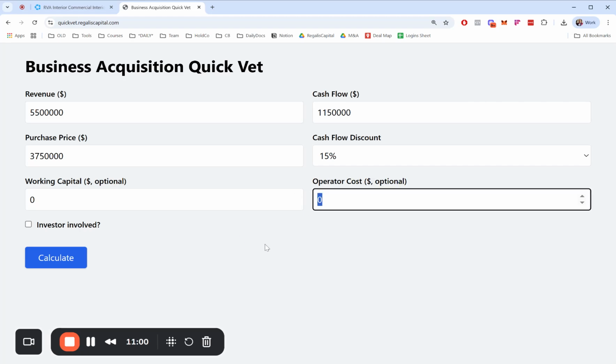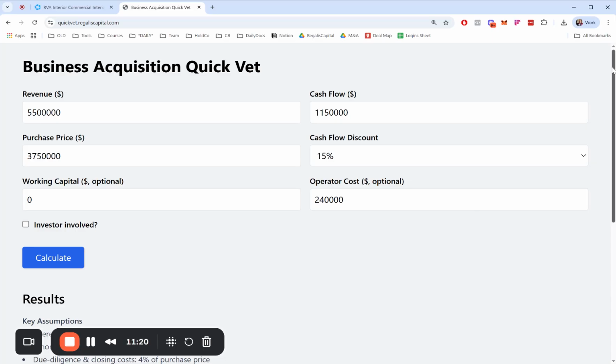Operator costs, though, I'm going to put as if we're placing two folks, right? So a salesperson and a field supervisor, 120 grand a pop, give or take. And I'm going to assume you're putting your own 5% into the deal to make it work. So 5% down against some seller finance, and then the rest of the deal on SBA. So let's calculate and see what we got here.